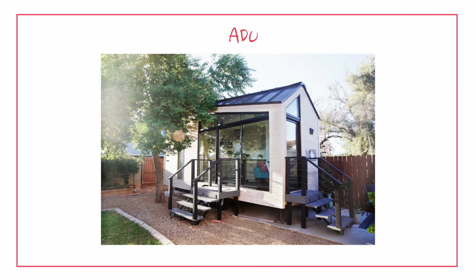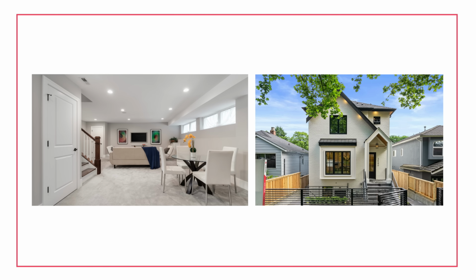Well, I think in terms of ADUs, accessory dwelling units, basement suites, duplexes, laneway homes, all these different ways of constructing homes is changing. And a lot of that has to do with multi-generational living.